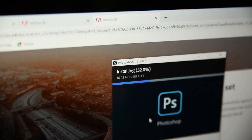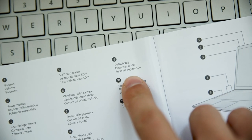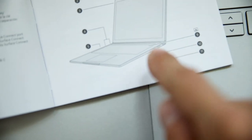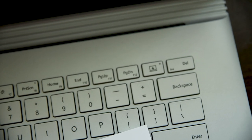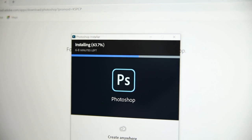Let's see, I guess I could look up how I detach this. Let's see, detach key number 9. That's about here, so I think it's this button right here. Probably not going to try to detach it until it's done installing the software I'm trying to. Finally. I can't verify your subscription status. Are you connected to the internet?